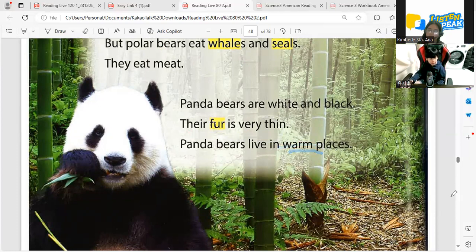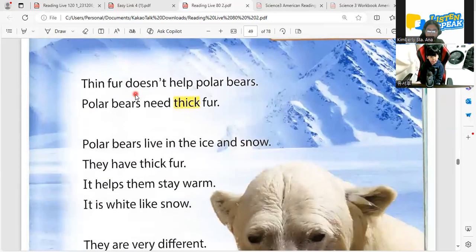I have a question for you, Lucas. What's the color of panda bears? Panda bears are white and black. Okay. Is their fur very thin or very thick? Very thin. Their fur is very thin. Okay, do they live in cold places or warm places? Warm places. Panda bears live in warm places. Very good.